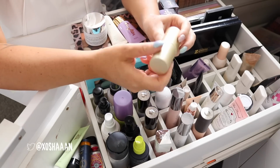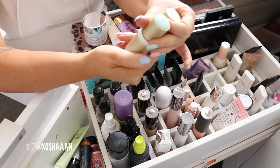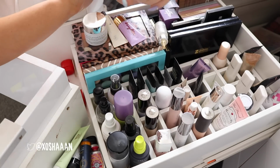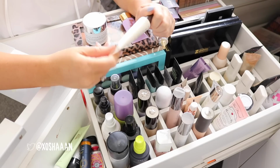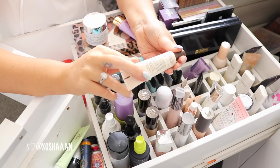And then this here is from Stila, the Aqua Glow. This is just like a moisturizing, watery primer. You put it on and it just feels so hydrating, so I kind of want to keep that. No Sebum Blur Primer. Again, it's just another pore filling primer like Professional, so I'll get rid of that.